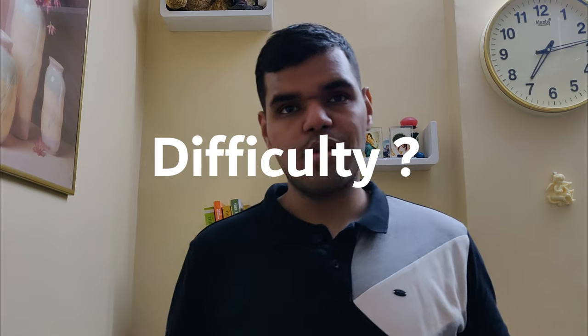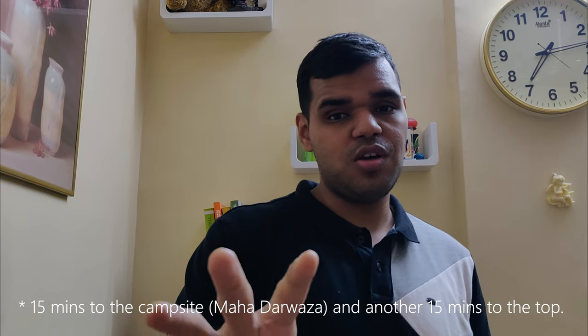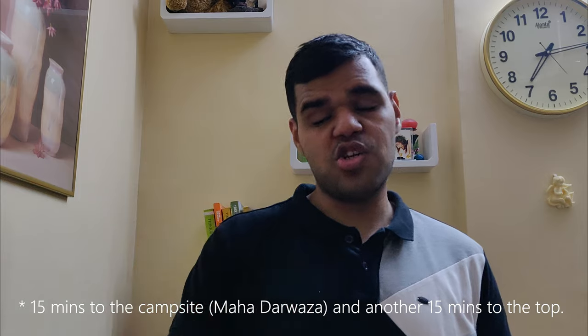How much time does it take to complete this trek? I must say it's one of the easiest hikes ever. It takes just 15 minutes from the base village, which makes it an ideal location for camping. The difficulty is quite easy, except for a ladder at one place. The rest of the route is quite easy.